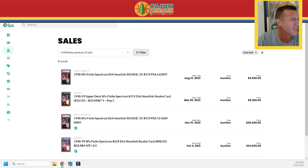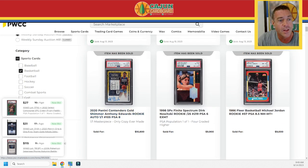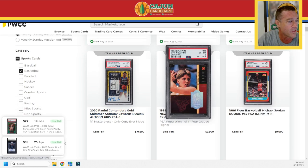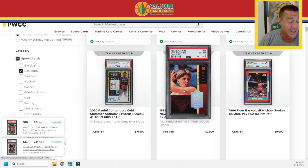Did I look that up? No, I didn't look that up. Okay. And, oh, look, it's a Steph Curry patch auto. And then another Jordan PSA 8.5 half grades. $9,000 for that one. And then Dirk, looking like the lead singer of a boy band, like a 12-year-old boy band for that matter.